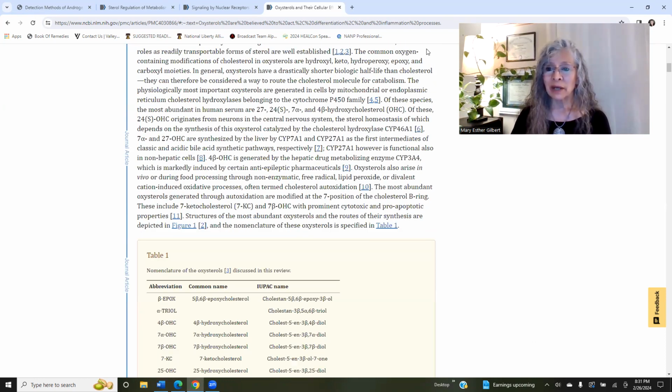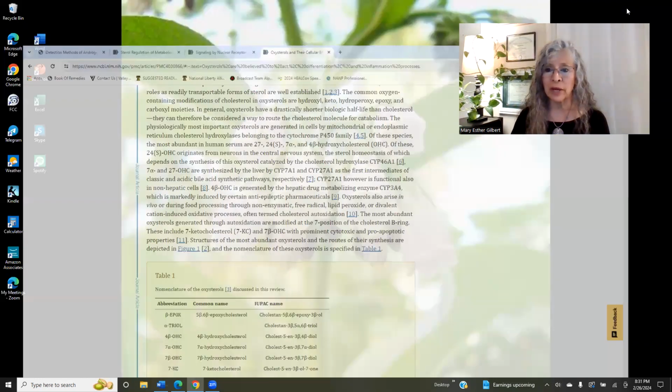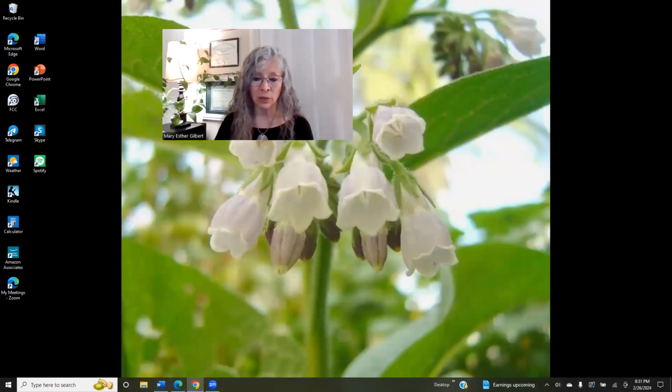Okay, so that's pretty much all I'm going to show you for now. I hope I didn't overwhelm you with all of this information, but I really had to straighten that out. So do not ever be afraid of whole foods that contain all of these wonderful phytochemical or phytonutrient compounds, these molecular complexes that are in our whole foods.